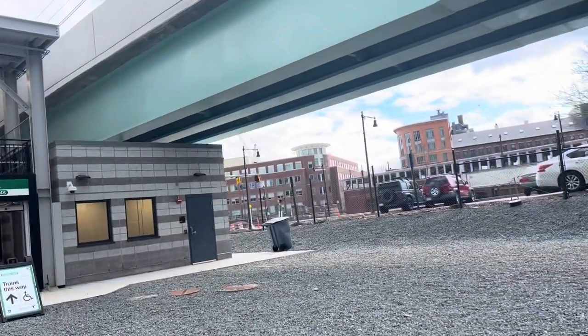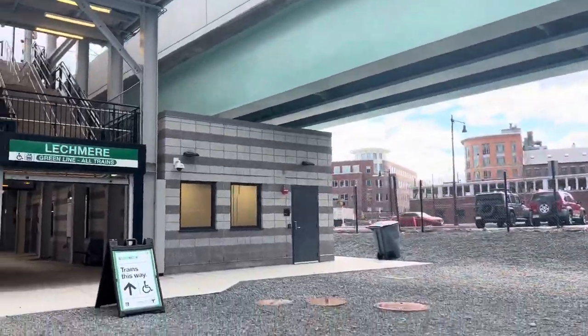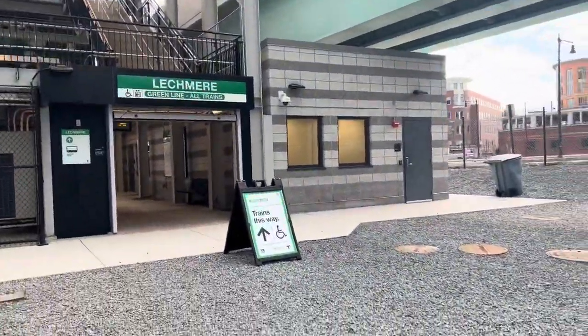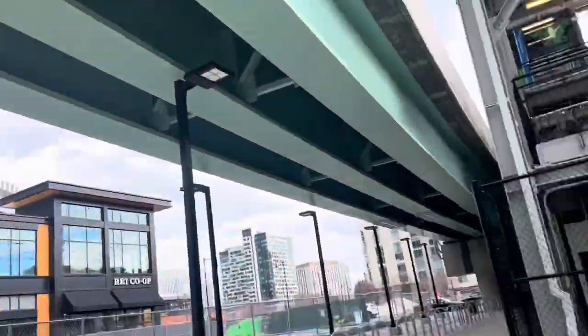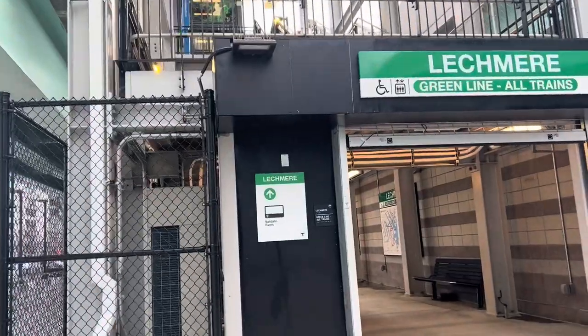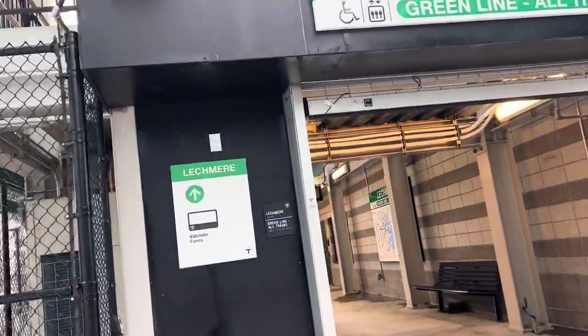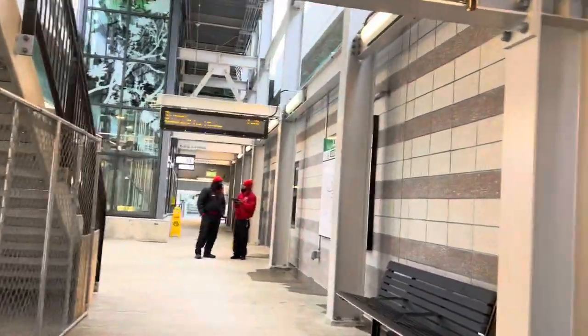This one has a longer turn, to be honest. Yeah, but it has a shelter. Look at it. True, but it kind of looks outdated, to be honest. And the validation thing, I still don't get it. Validate fares? I don't get it. Also, another reason why Lechmere gets a 6 out of 10. Like, how are we supposed to validate our fares?